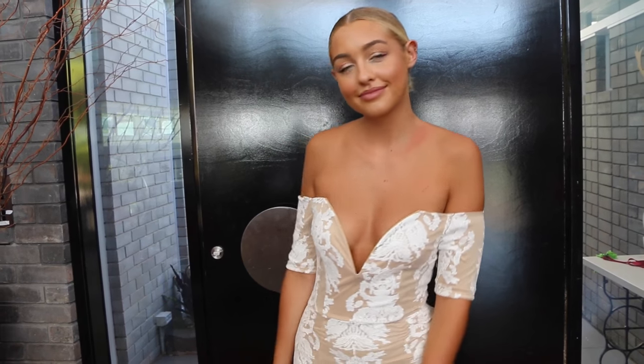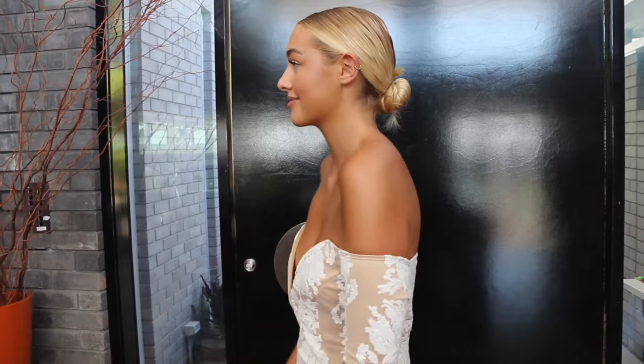Yet it also has a little bit of cleavage there. So again, this dress is a little bit sexy as well. But just overall, it's a really lovely dress. It's not too tight fitting and it's quite comfortable as well. So next I picked up this jumpsuit as well.